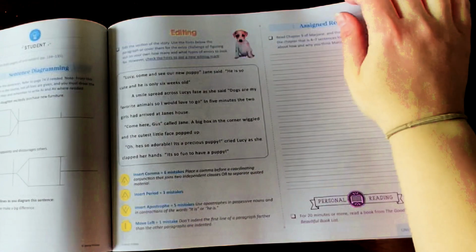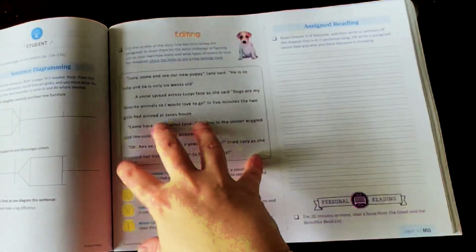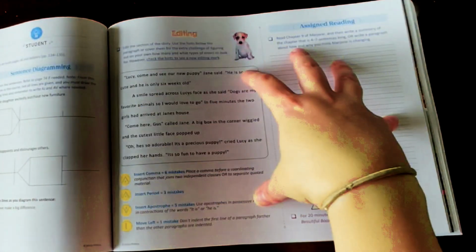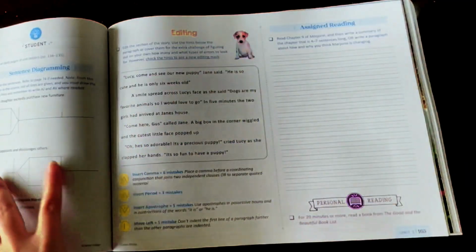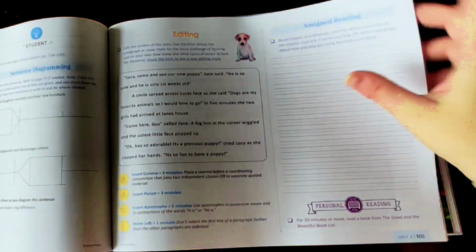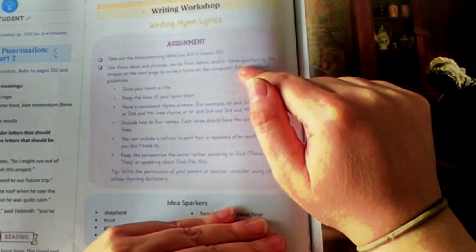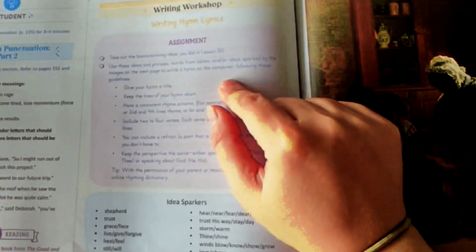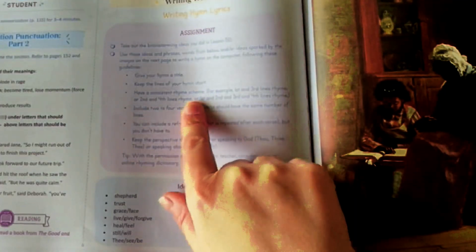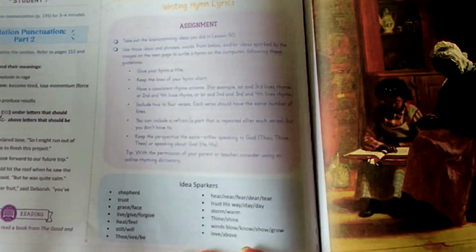I also think brainstorming is difficult for some children. Which is why IEW would say you learn to write by rewriting other people's works, and IEW teaches you to rewrite sentences by using keyword outlines. I haven't seen anything like that in here about keyword outlines. Now take out the brainstorming ideas you did in lesson 50, give your hymn a title, use the ideas and phrases and words from below, have a consistent rhyme scheme. Yeah, I don't know. I still think this is really hard.